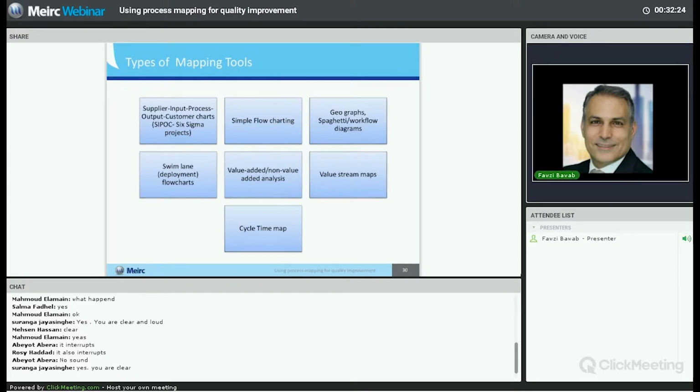Here we go. People say, so what types of process maps or mapping tools are available? We can talk about the very simple flow charting that many people are familiar with. We can talk about spaghetti diagrams, as we call them, because they reveal movement, they reveal the flow, and they show sometimes the excessive movement between areas or people going to do things.